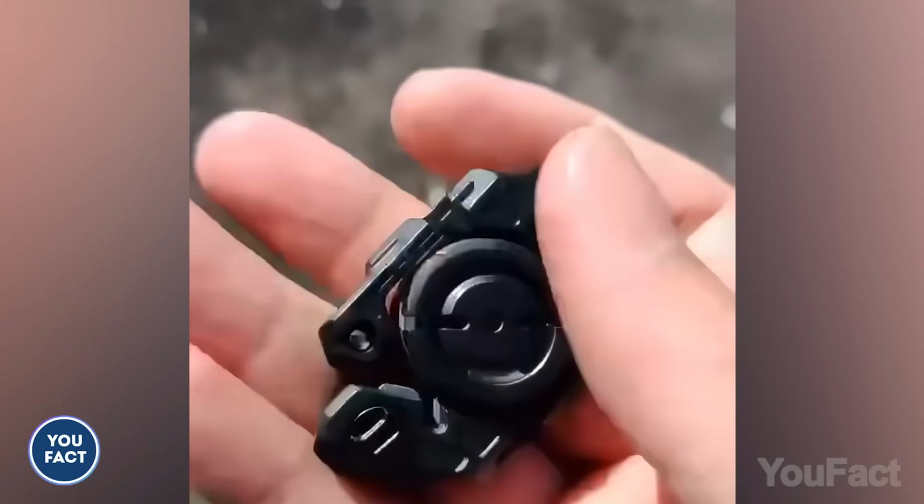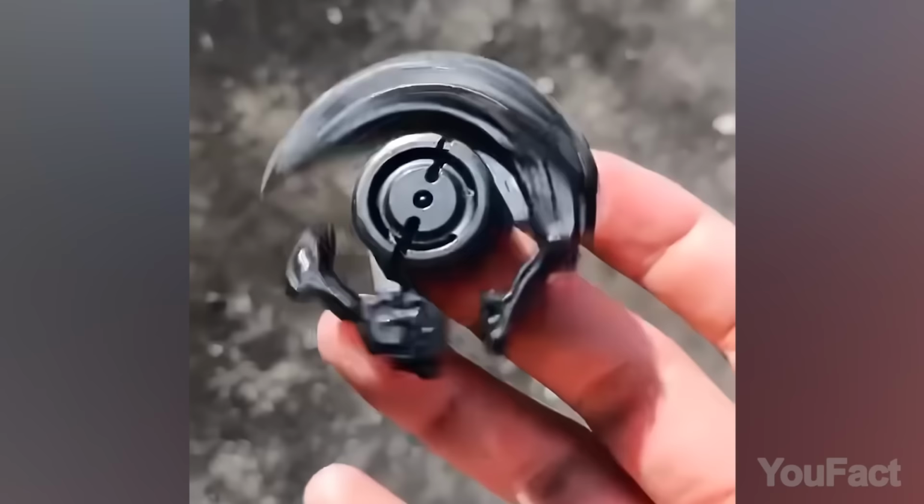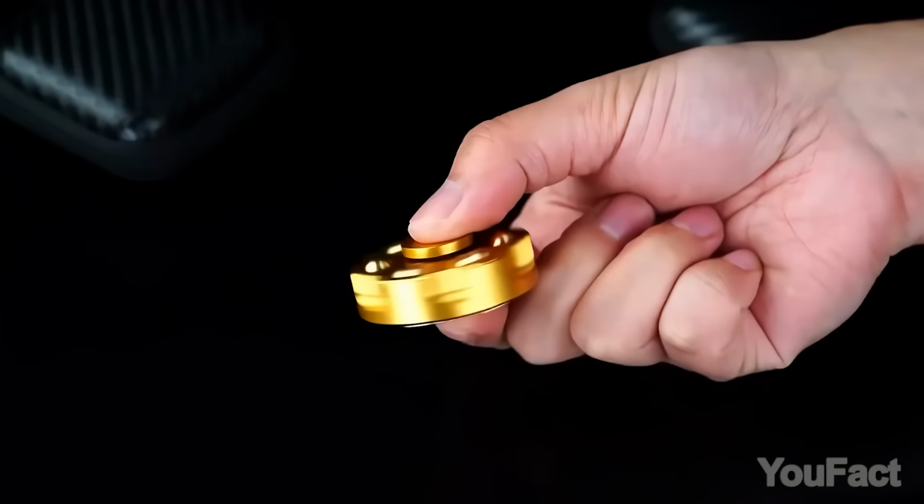The fidget spinner game is not over yet. Here's another one, also made of metal. The faster you spin it, the fancier patterns it produces. In addition, you can spread those wings to make this thing click. Yet, I like a revolver drum more.